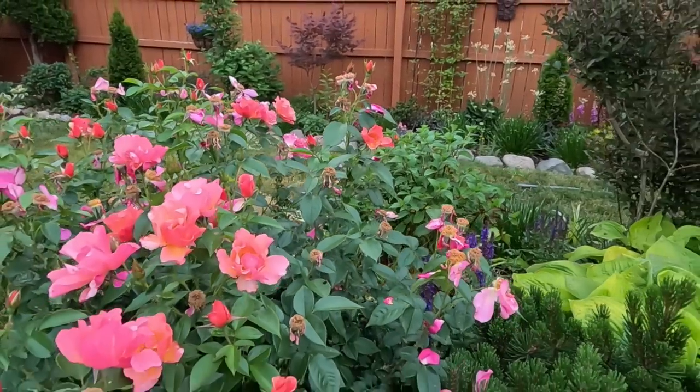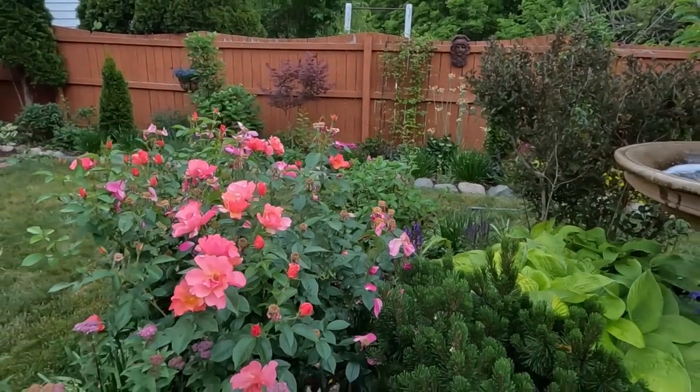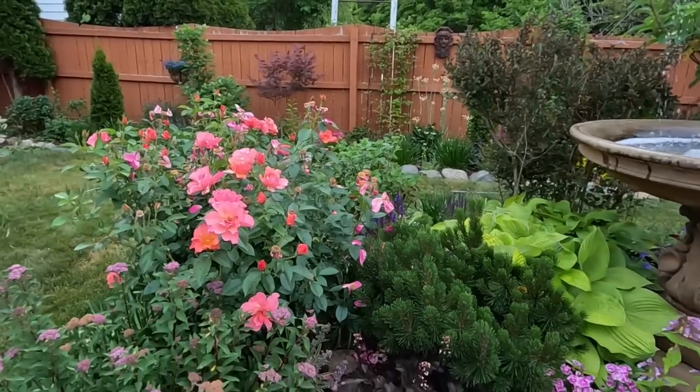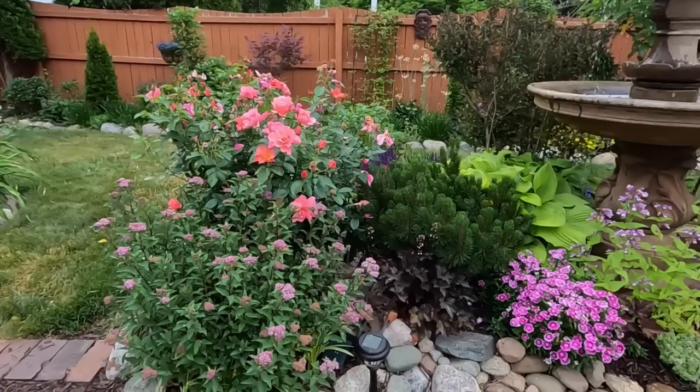So pretty. I did have to cut back some of the foxglove in this garden bed. It just was not looking good. It was looking messy, kind of dead. The drought just hasn't done it any favors.